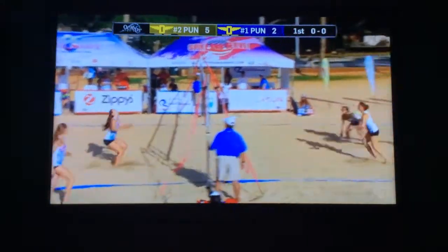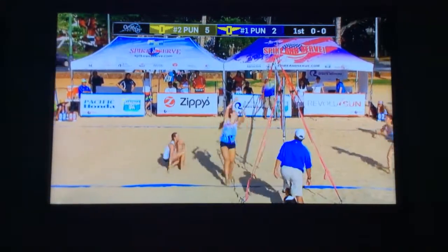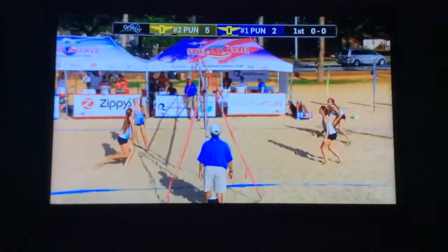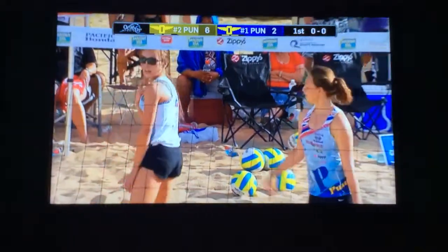Nice dig over there by Matthews, and then Matthews rolls it over. This time, Marquith with the smart shot. Great effort over there by Claire Anderson to keep it alive. This time Anderson setting up. Matthews going for that back corner, and it's out all hit long, and that'll be point for Punahou team #2. Rally of the match, maybe the rally of the day. Great hustle from both sides.